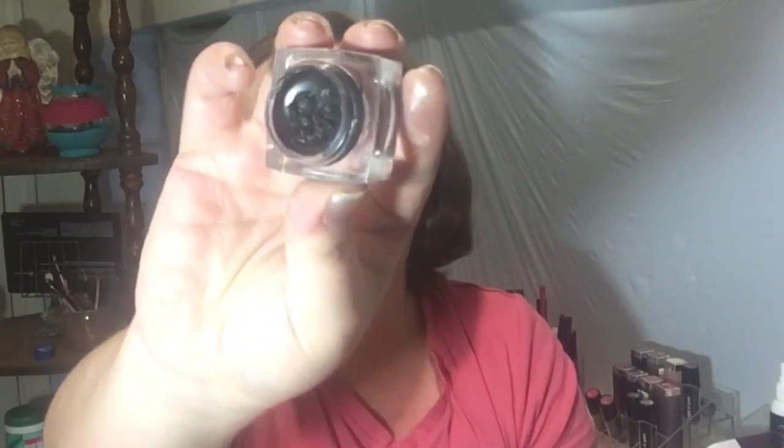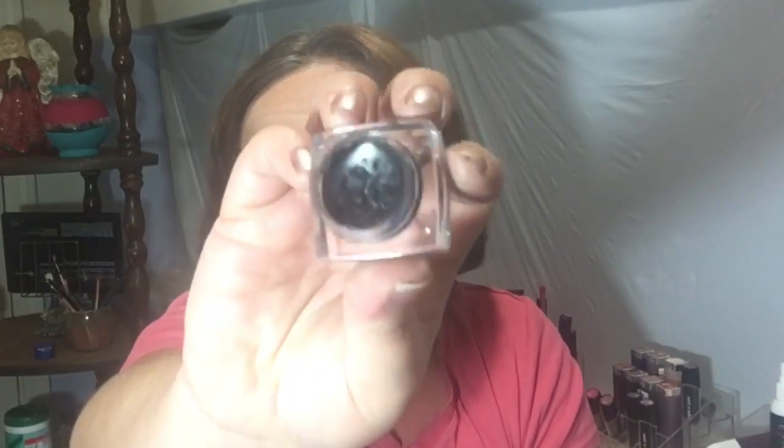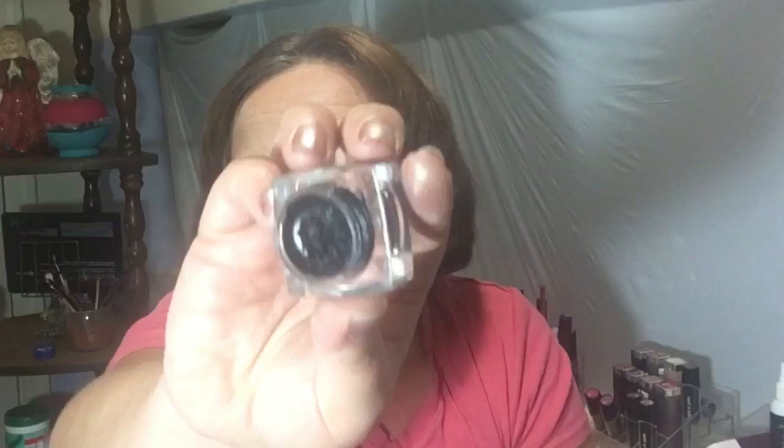Gel or cream liner. I've had this one for quite a while, and you can tell it's still moist because of how shiny. I don't know if my camera is picking it up. Yeah, there we go. But that's the e.l.f. one. Now, this is really beginner-friendly, especially if you get the e.l.f. angled eyeliner brush. Even just a brow-type brush will work, but it's not as easy as the angled eyeliner brush. And I'm not talking about cut at an angle. The brush actually is bent.